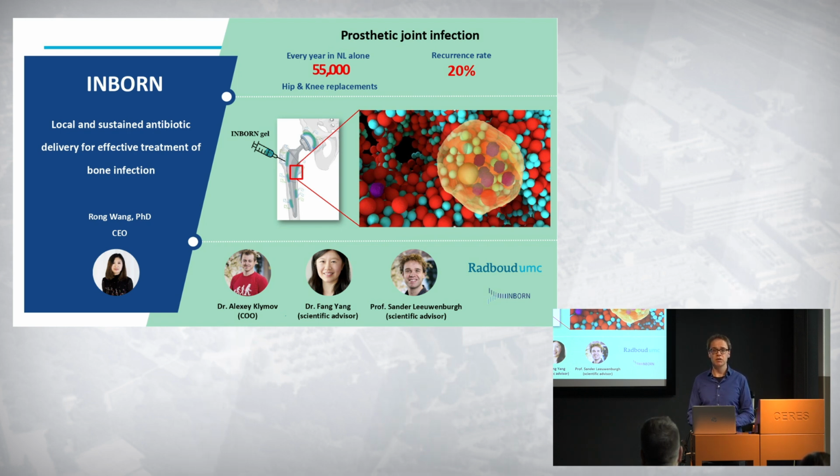So hopefully we get the green light soon, and then we could continue in starting a spin-off company headed by a postdoc who is really an entrepreneurial scientist, Rong Wang, together with Alexei Klimov, another postdoc with a biological background. So I think we will manage to find a good term sheet and a good licensing agreement of the patent that we have on this technology.